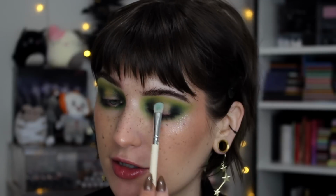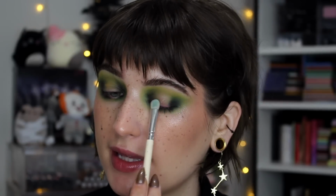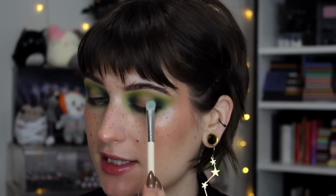All right, moving on to the lid, I'm gonna start with my NYX Glitter Primer, of course. I'm just taking it on this dense little packing brush from Vintage Cosmetic Company from a very old BoxyCharm. And I'm just gonna slather this across my lid. I'm not gonna do anything cut creasy today, I just want a nice blown out colorful halo eye.